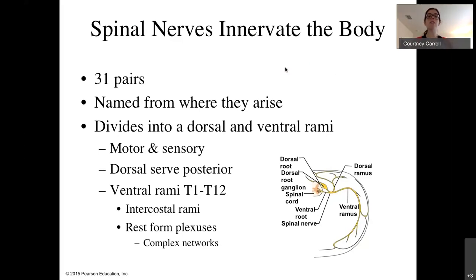Our spinal nerves innervate the body. So again, 31 pairs of spinal nerves named from where they arise in the spinal cord. They have dorsal and ventral components to them. And for your spinal nerves, these all have motor and sensory. So these are all both motor and sensory nerves.